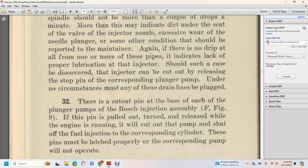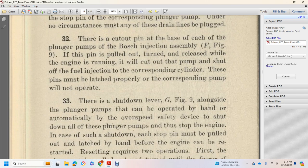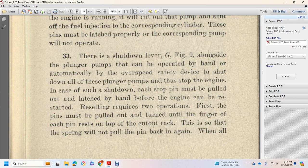32. There is a cutout pin at the base of each plunger pump of the Bosch injection assembly, F in Figure 9. If the pin is pulled out, turned, and released while the engine is running, it will cut out the pump and shut the fuel off from the fuel injector of the corresponding cylinder. These pins must be latched properly, or the corresponding pump will not operate. 33. The shutdown lever, G in Figure 9, alongside of the plunger pump can be operated by hand or automatically. The overspeed safety device shuts down all these plunger pumps to stop the engine. In case of shutdown, each stop pin must be pulled out and latched by hand before the engine can be restarted.